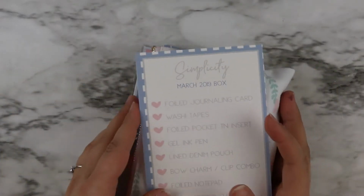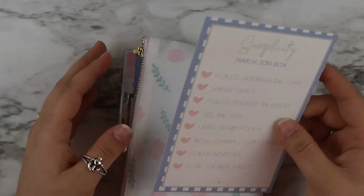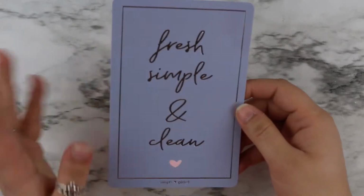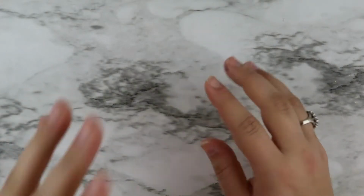Simplicity was the theme. So this is the card that tells you everything that comes in the box. So I'm just going to base it off this. So I get a foiled journaling card. Yes, there's a full journaling card, and it is in silver foil. I'm glad she did a silver foil kit. Fresh, simple, and clean. I love that it's silver.